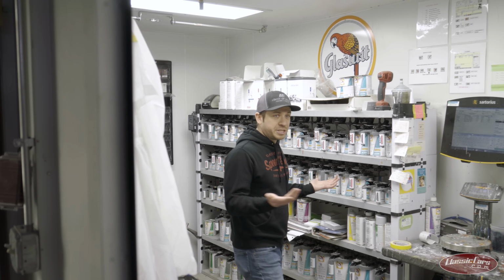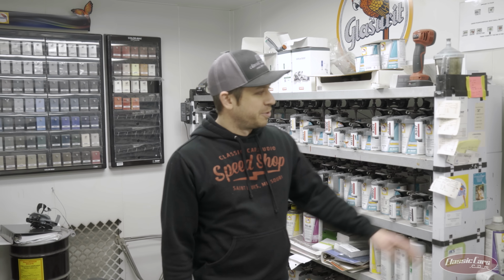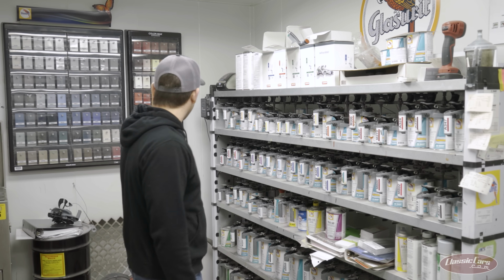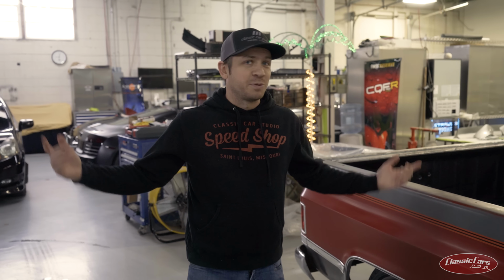In here we have our mixing room, and we do a lot of custom colors, so we've got a pretty sweet computer here that tracks all the products. And then obviously our paint bank, lots of different paint chips that customers can choose from, or we can make something up totally custom. Last but not least, we've got our showroom.